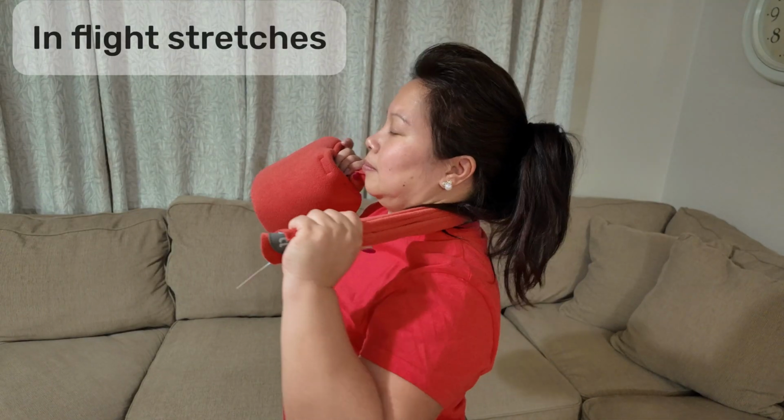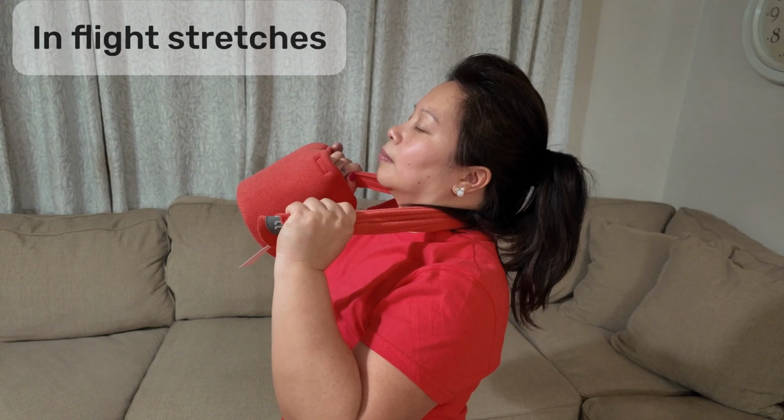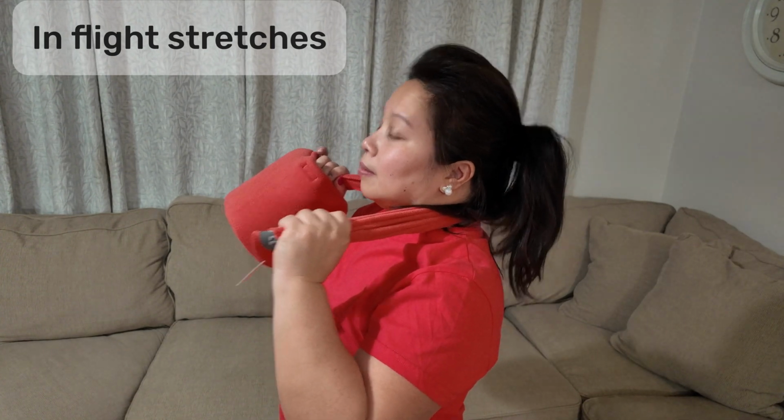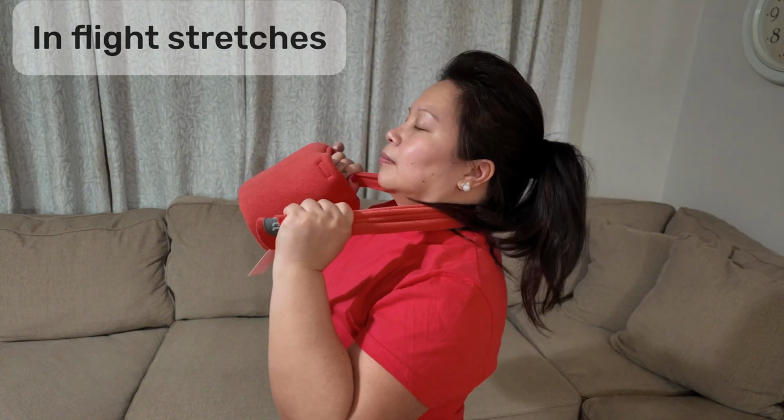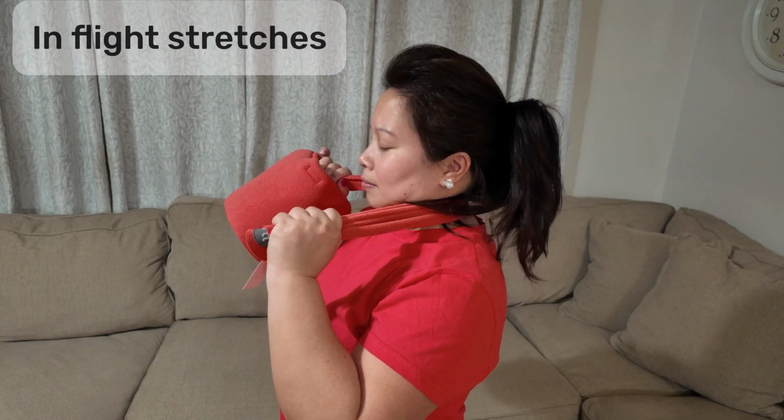Now, while on the plane, you can do some neck stretches. Gently take a scarf and put it behind your neck. Pull that forward while you lean your head back, and you can feel a gentle stretch behind your neck. Make sure you do it gently and not forcefully.